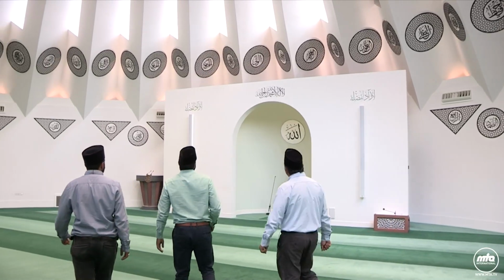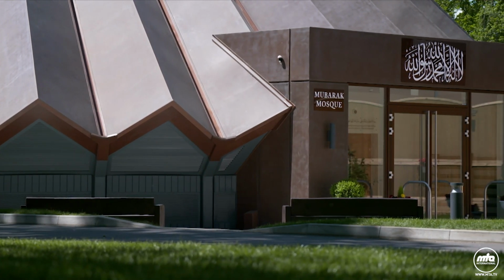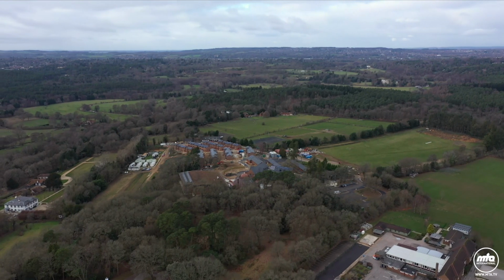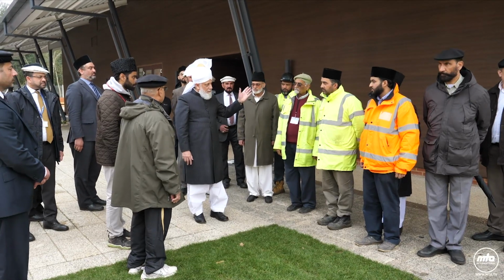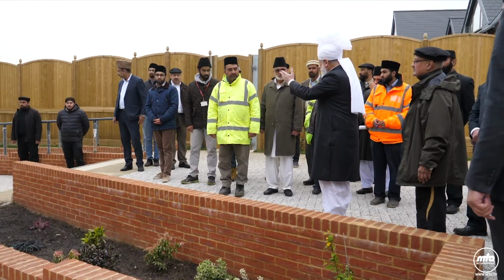We'll be taking you around some of the key sites of this wonderful complex. We will be talking to some of those individuals who were involved in this historic project and learn how this wonderful complex was built. But most importantly, we will be sharing the key guidance and instructions given by Hazrat Khalifatul Masih to make all this possible.